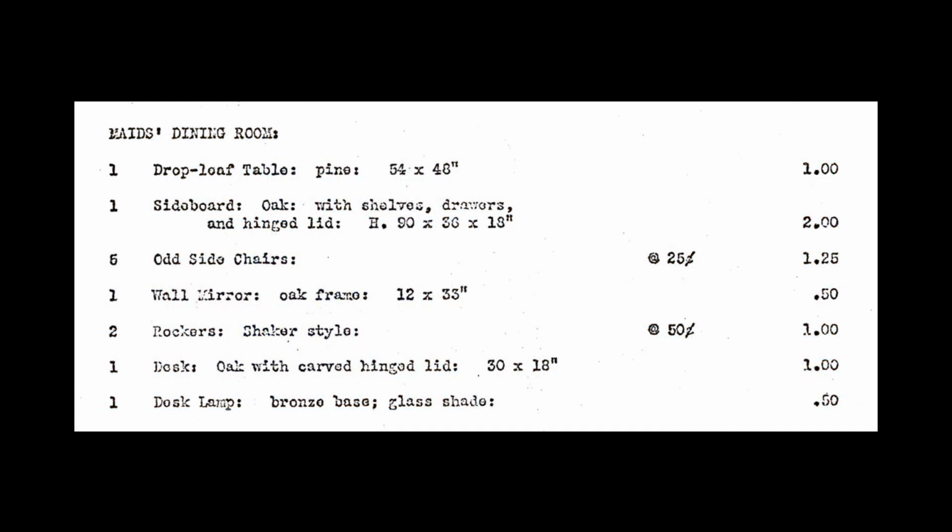We do have a glimpse of what our servants' hall would have looked like, thanks to the valuable record shown here. This is taken from the inventory of the estate following the death of John Glessner in January 1936. The listing for the maid's dining room, as it was referred to here, gives us a detailed inventory of the furniture in the room. Note that the total value of everything was just $7.25. This included 5 mismatched chairs and an oak-framed wall mirror, an important item for staff to be able to check their appearance before being seen by the family and guests. Let's explore what the servants' hall furniture might have looked like.